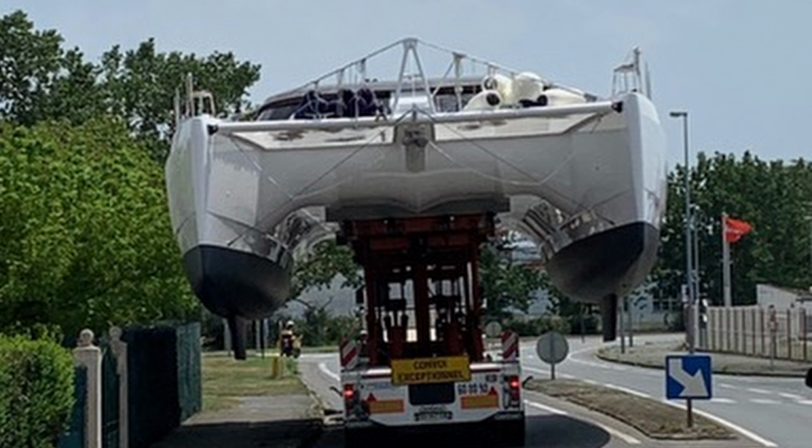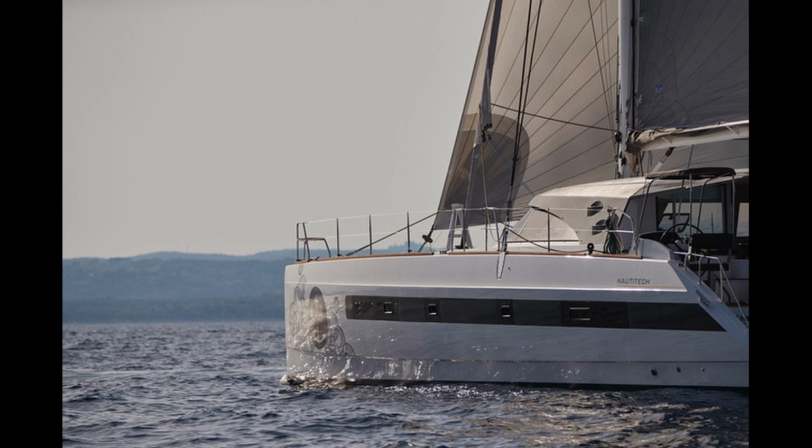So thank you very much, Kai, for sending us those great pictures of the flagship of your fleet. What an amazing looking boat, and it's a pleasure to feature such a boat on Show Us Your Cat. Thank you very much.